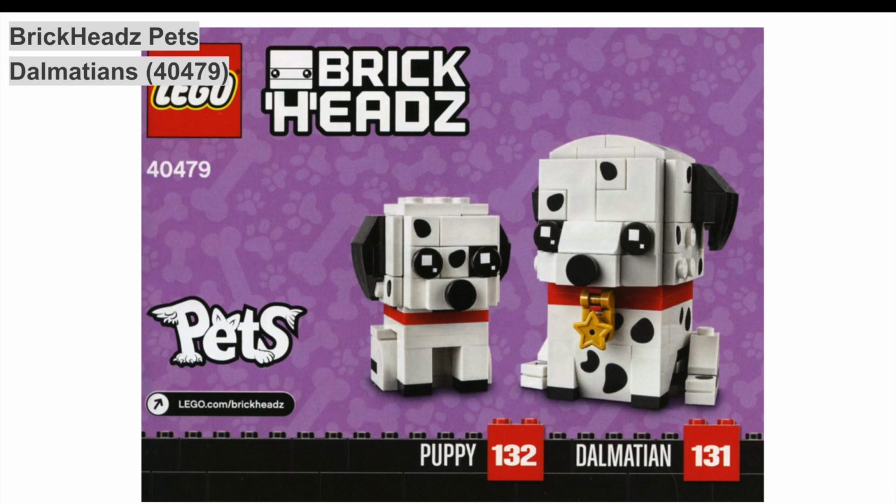Next, we have the introduction of the Brickheadz Pets Dalmatians. I think we already had a couple of these pet sets, but this is very cool. And I think this introduces a new 1x1 tile with that print. I think they've just rotated it a couple of times. Correct me if I'm wrong. I do think that's a new print though. Maybe it's been used before.